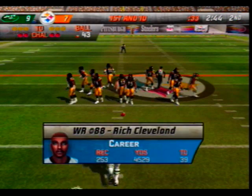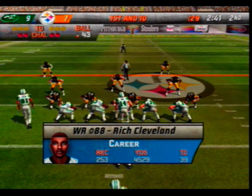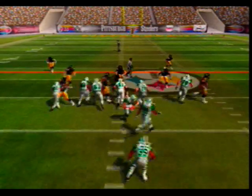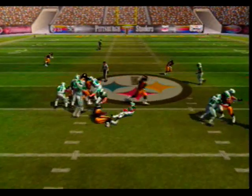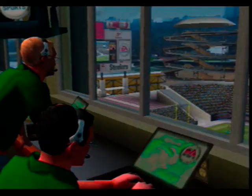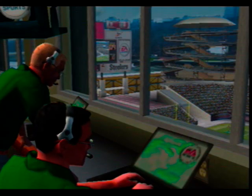First and 10. Ball on the 43-yard line. The Steelers come out in a 4-3. Came up to the tailback. They'll spot this one at the 44. He makes his fifth stop of the game on that play. Now let's have a look at what our runners have done up to this point.